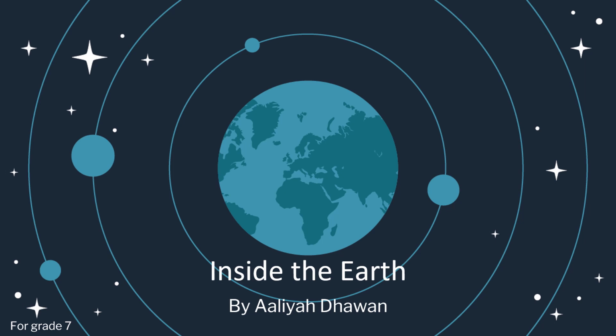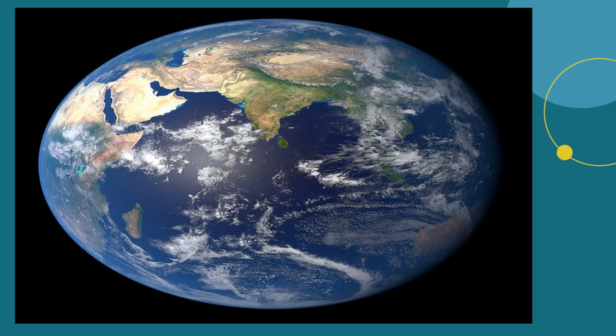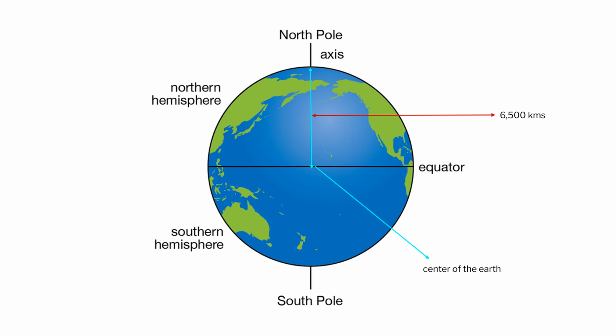Geography, which is Inside the Earth. So let's get started. Remember the solar system we studied in grade 2? That's the planet Earth. The Earth is indeed a beautiful planet. All our friends and family live here. This blue ball with green patches on it is the land, the flowing rivers, and the beautiful valleys. All of this is sitting 6,500 kilometers above the center of the earth. So the question is, what's happening at the 6,500 kilometer thick layer of the earth?